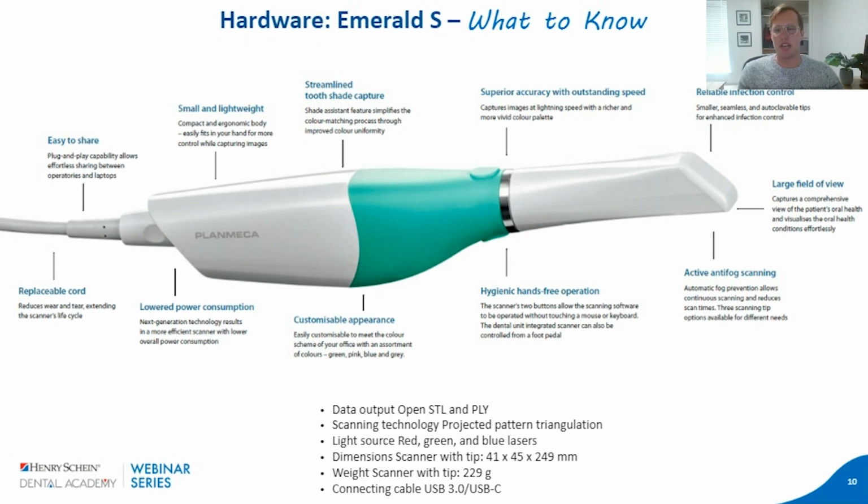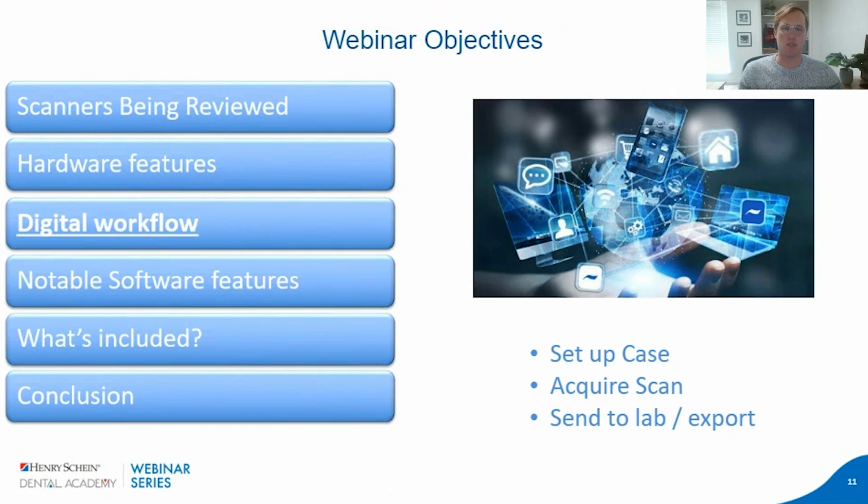I'm going to move along now to the digital workflow. I'm going to cover for each scanner how one would set up a case, how the scanner would acquire the actual scans. I've pre-recorded some videos of scanning myself, set up a model so you can see where the rubber meets the road, if you will, how the scanner works intraorally. We're going to acquire the scan, and then I'm going to act as if I were to send that case to the lab or export it, whether to a lab or export it for 3D printing, let's say.